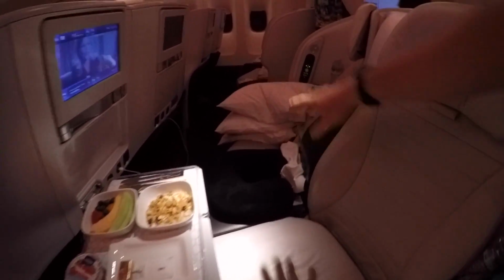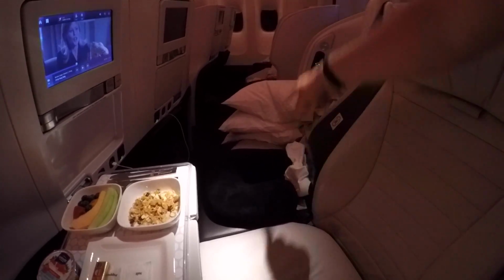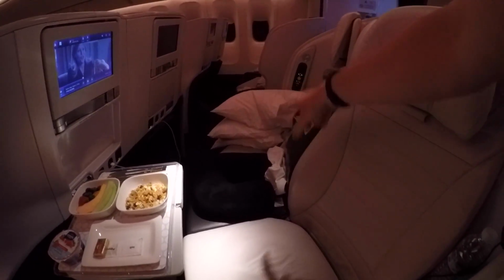It's a bit like business class on an American airline. The seat folds out and you lie down that way. Although I was lucky, I had two seats, so I set up a bed over there and just curled my way up and slept my way through the night here.